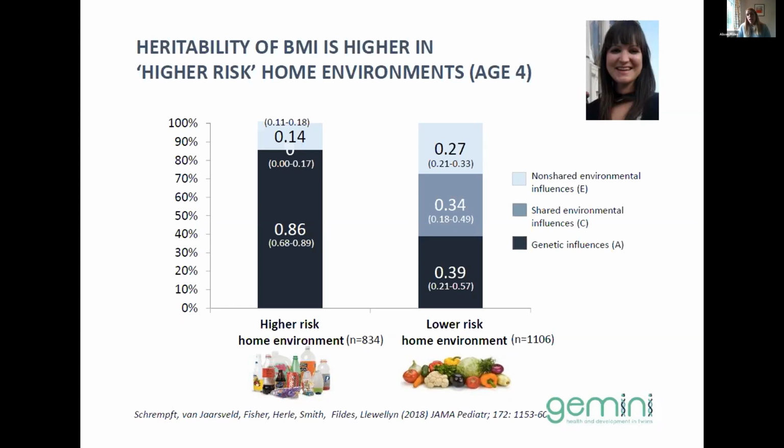Whereas in the lower risk home environment, only just under 40% of the variation in BMI was explained by genetic influences, and over a third was explained by shared environmental influences. So this supports behavioural susceptibility theory and the idea that genes are influencing weight, potentially via an appetite pathway, but they're only able to be expressed in a permissive environment. So children who inherit a propensity to overeat can only express that propensity if the environment allows.